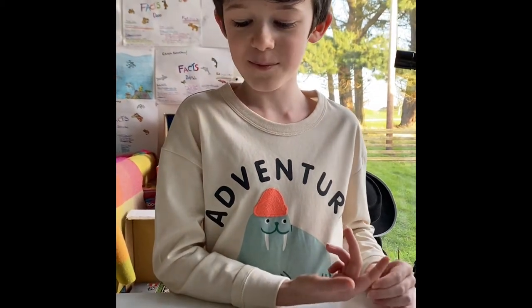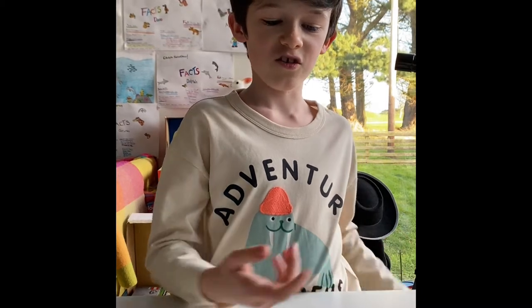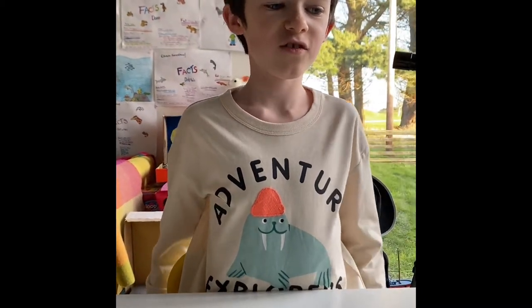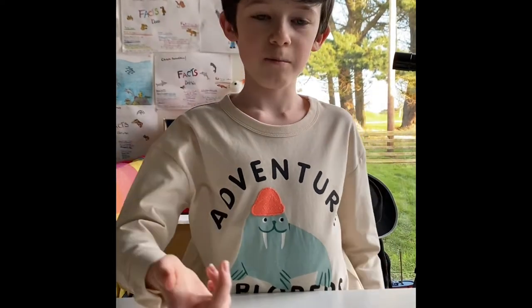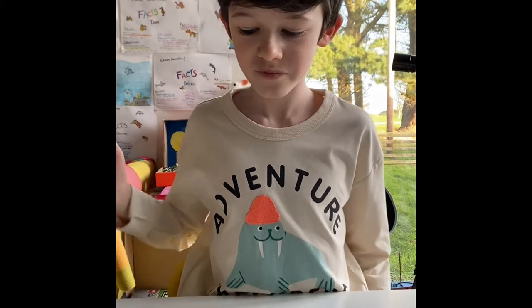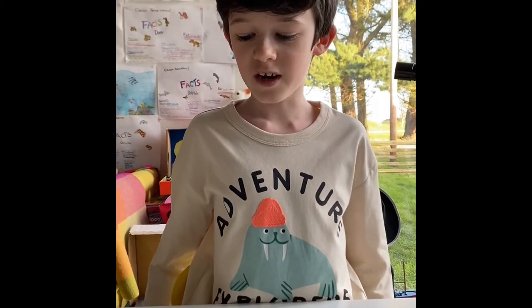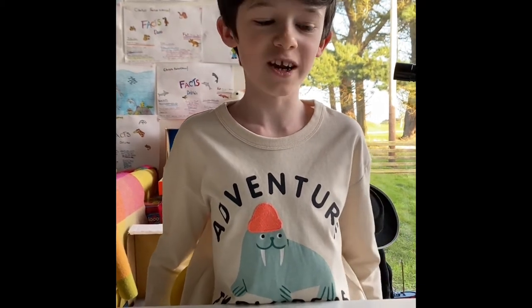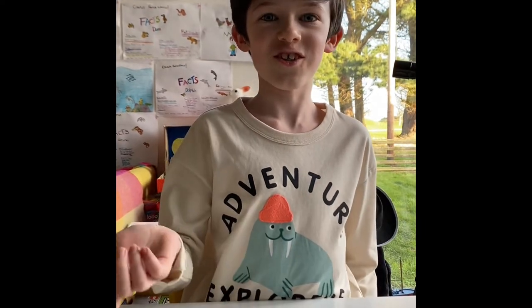There are three main types of symbiosis. The one we're focusing on today is mutualism. Mutualism is when animal one helps animal two and animal two helps animal one. So that's what I just explained.